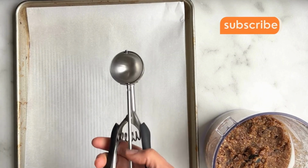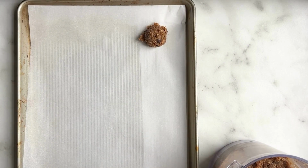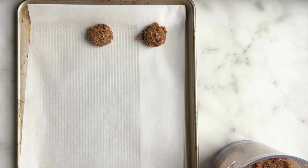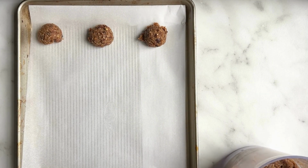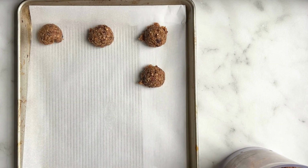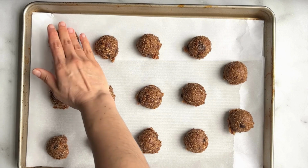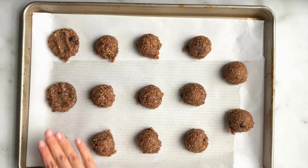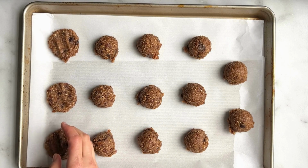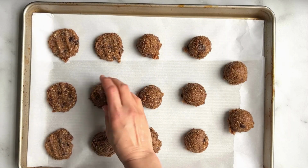This is my 1.5 tablespoon cookie scoop, which will do the job, and I'm going to scoop 18 cookies. Next, just using my fingertips or your palm, we're just going to flatten the cookies. They are quite sticky. If you notice that you're having some difficulty, just wet your hand with a little water and it'll work just fine.